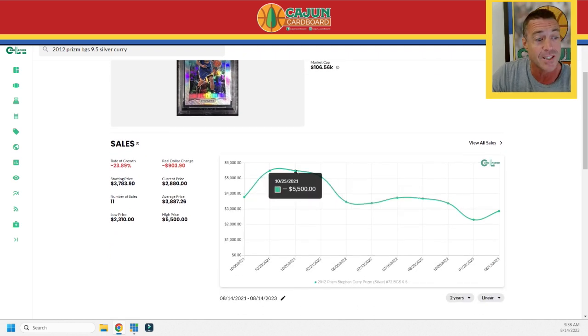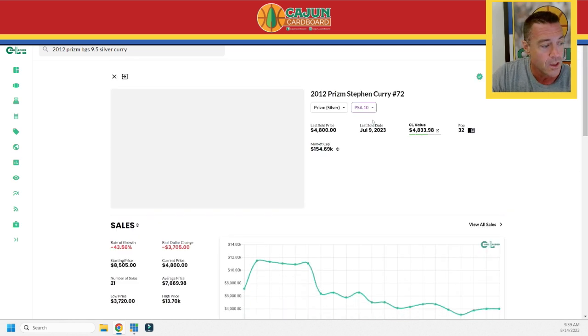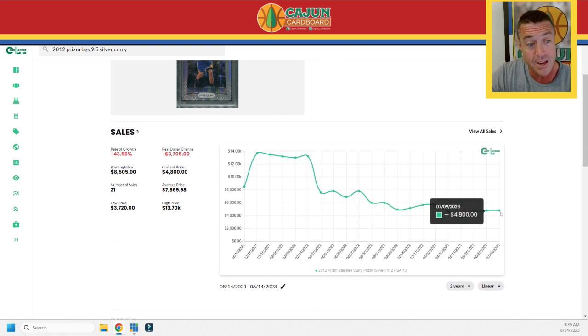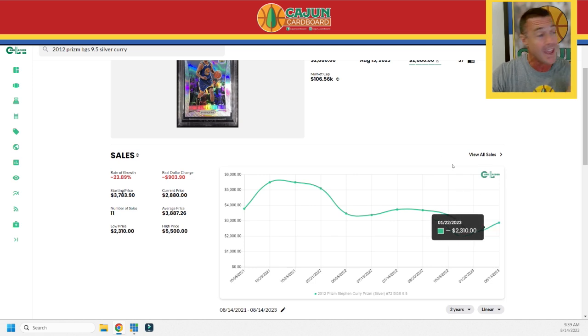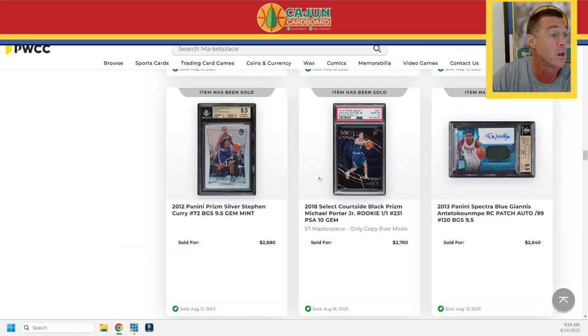The card sold as high as $5,500. If you go look at the PSA 10s, if I recall, yeah, okay, so all hell broke loose here. I remember they were selling for a comfortable 5 figures, 13,000 5 times in a row. That's a big number. The PSA 10s have settled back to 4,800. There's only 32 of those. The BGS 9.5s are 2,800. I would probably pay the premium and take the PSA 10, to be quite honest with you on those.